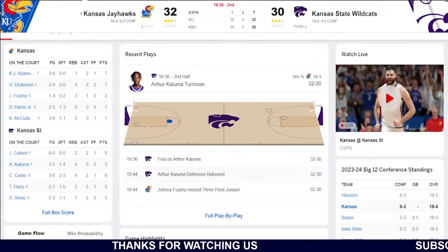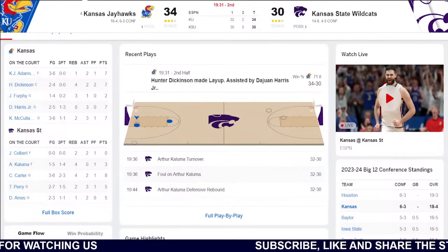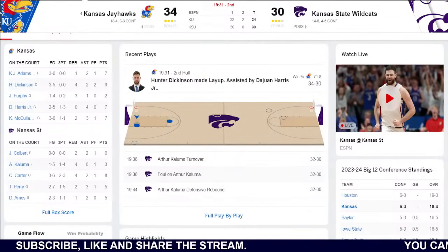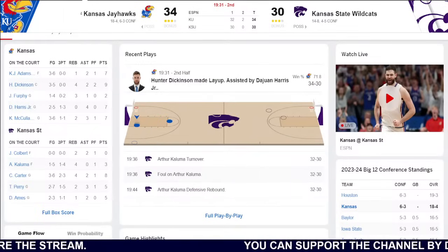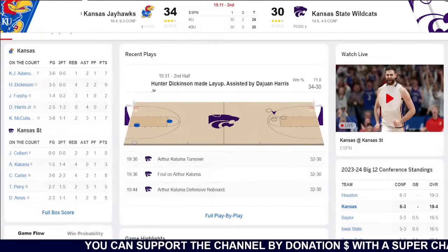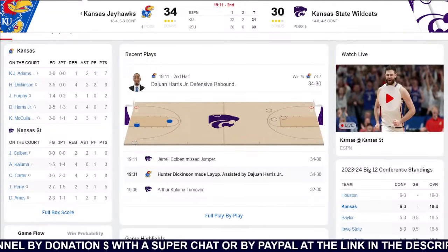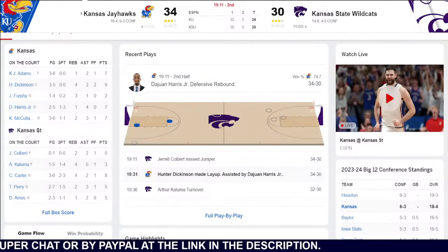Here's Kaluma all the way to the rim. And a charge is called. Trying to barrel his way down the court. Arthur Kaluma off the rebound, never passed it. And DeJuan Harris created the contact by being set way away from the arc, way before he could get the shot off, and the defensive player wins that award. 30 seconds in, Jayhawks with the ball back. Here's Harris with the screen to the foul line with a nice pass to Dickinson. He'll lay it in. He's got 9, 34-30 KU.